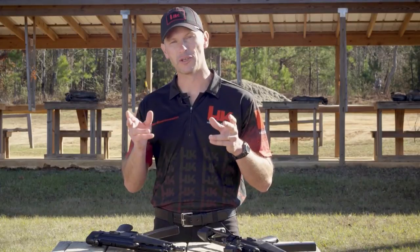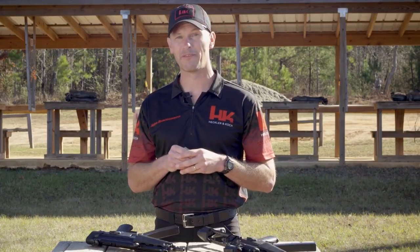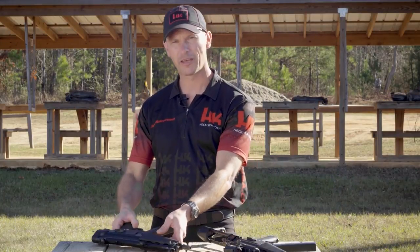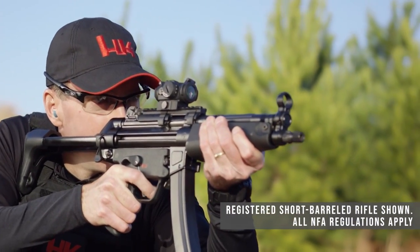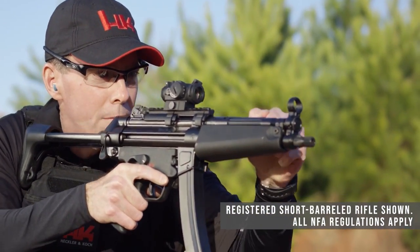It has been 30 years since the US public has been able to buy an MP5 style firearm from HK. Sure, there have been clones, but a real German-made HK MP5 style firearm has been unavailable. But now, after a long and painful wait, it's here. The HK SP5. The SP5 is an all German-made 9mm roller-delayed blowback action sporting pistol.